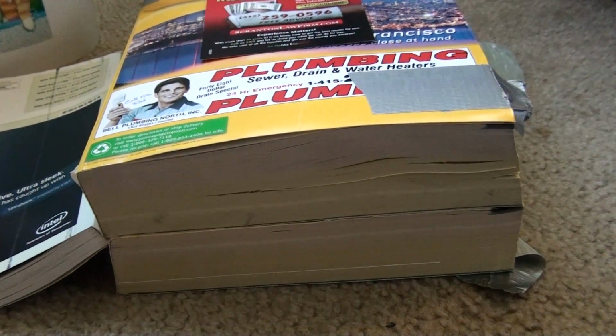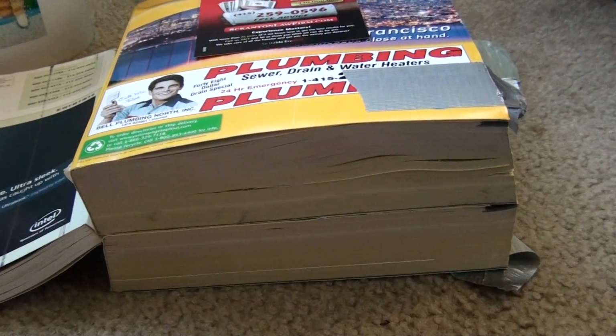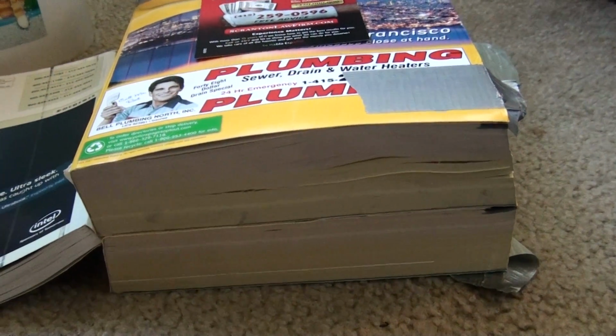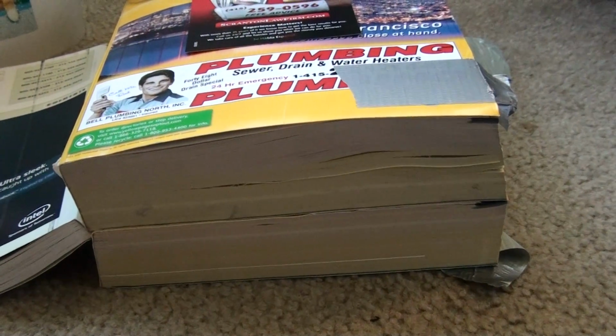So that's my opinion. For all you guys that do like shooting the 22LR, it's relatively cheap to shoot, and you know, it's kind of fun. It's definitely not a toy.